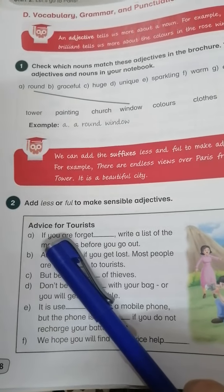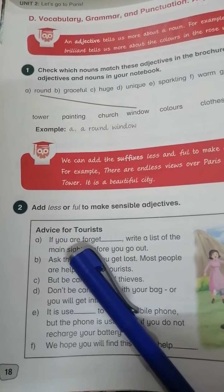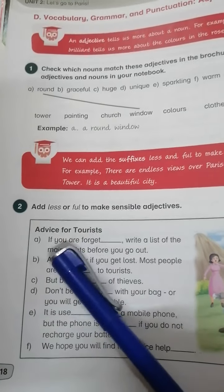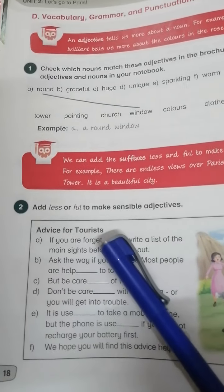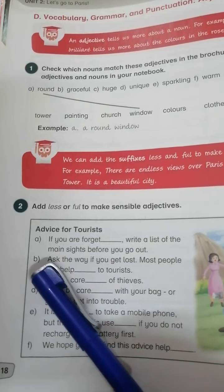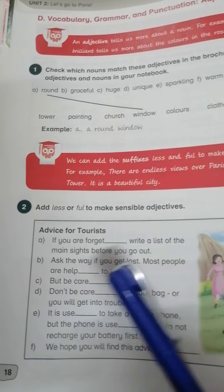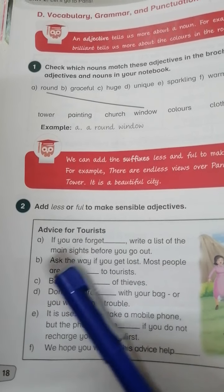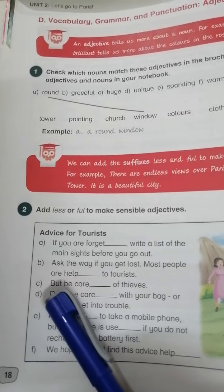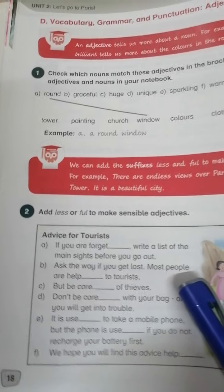For example, A: if you are forget-dash, write a list of the main sites before you go out. So if you are forgetful, -ful, forgetful. B: ask the way if you get lost. Most people are help-dash to tourists. It's helpful, -ful. C: but be care-dash of thieves. But be careful of thieves.